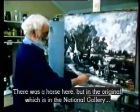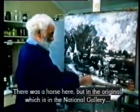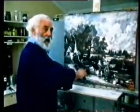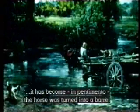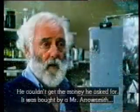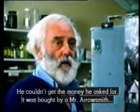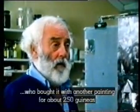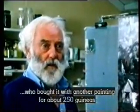Originally, there was a horse here, which now in the original, which is in the National Gallery, has turned into a barrel. Constable altered his mind and painted a barrel over the horse. It was purchased by a man named Arrowsmith, who was, strangely enough, a French dealer, with another painting, I think, for £250.